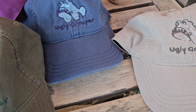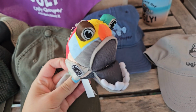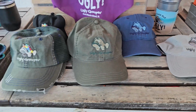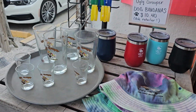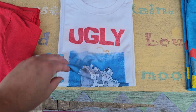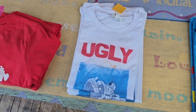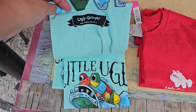They even have a gift shop with various Ugly Grouper merch, from these hats to an Ugly Grouper plush to cups and glasses. And of course, shirts. I like that one. Right? Oh, the little one.